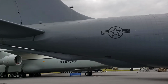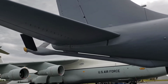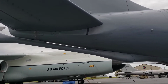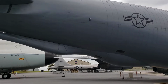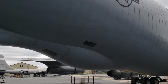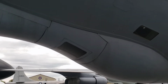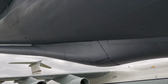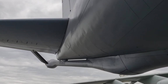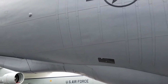But this refueling boom right here is what we connect to another receiving aircraft, operated by the boom operator, who would actually lie down in this small little pod back here, look out that little window, and have his controls to operate the refueling boom, which would come down from that clasp and connect to the nose of a receiving aircraft.